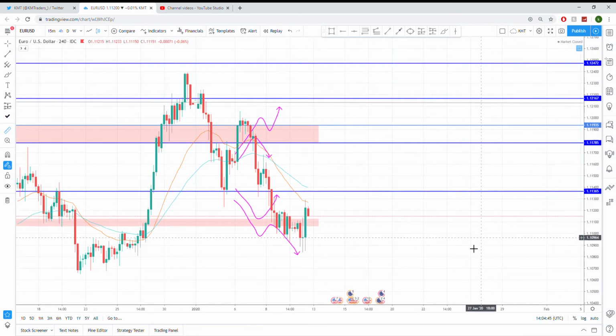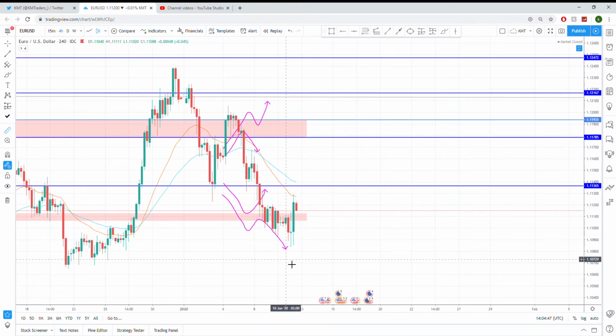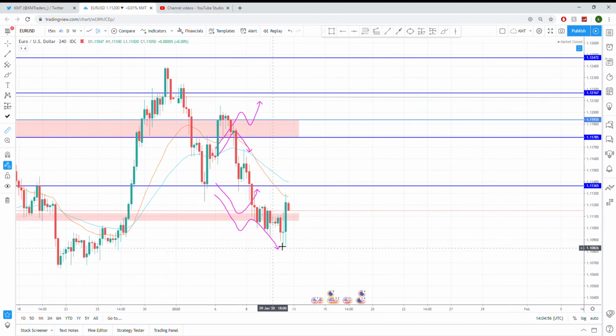For Euro USD, as I said, we had the NFP on the Friday, and we had a signal for a short here, but as I did say, you'd be careful for the NFP, and we had that huge push to the upside, so your sell order would have been stopped out.